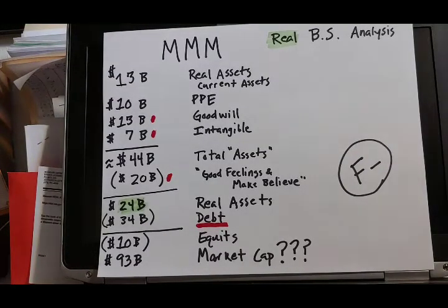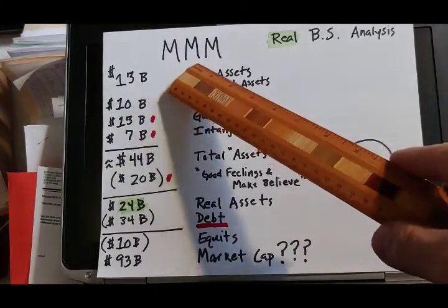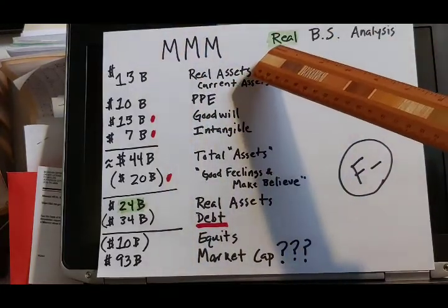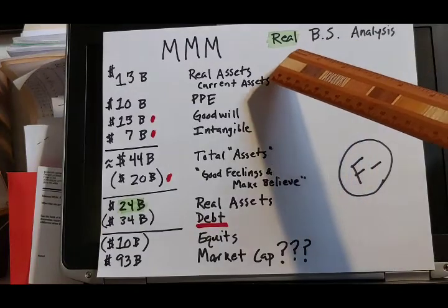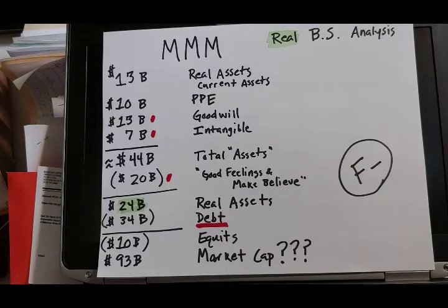Okay, everybody, welcome back. Like I said, we're going to be taking a look at 3M. That is also their stock symbol. And we're going to do some real BS analysis. And we're going to find out, does that BS stand for balance sheet or something else? Let's dig in and find out.